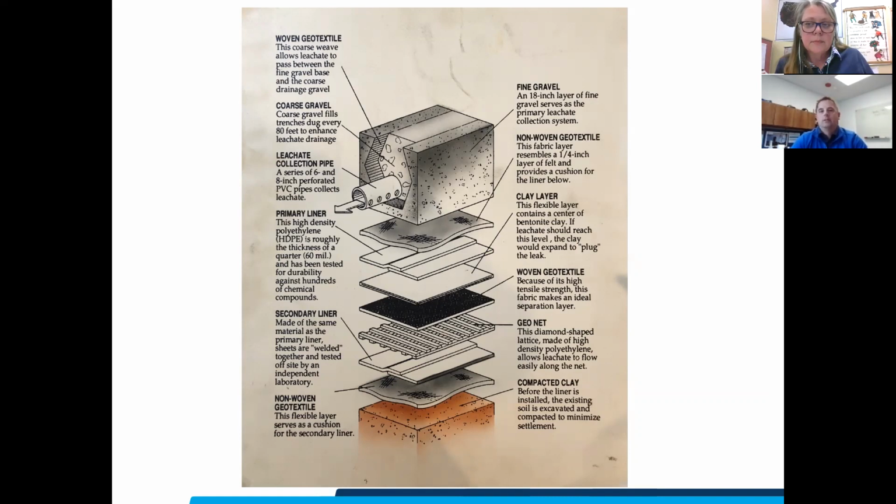So we check the groundwater flow around the perimeter of the landfill and sample it to make sure there's no issues there, and make sure we're hitting our permit requirements. Same with landfill gas. We have landfill gas probes all around the landfill as well to make sure there's nothing subsurfacely getting away or leaving the site. So it's highly regulated, as it should be.